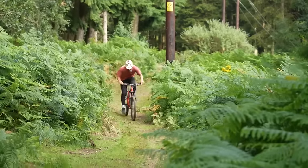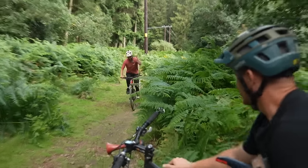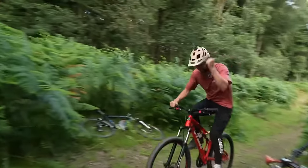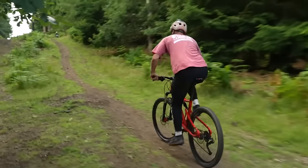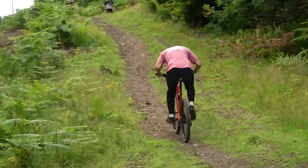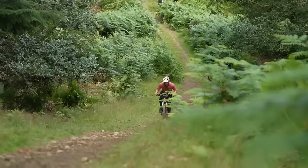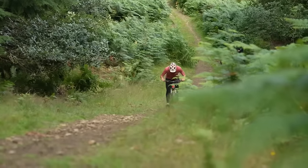Go on, Rick. Oh, yes. Go on. Slow and steady. Go on, Rick. Yeah, go on. Oh, I forgot how steep it is. You're not going to make it. No, my gears are not working. You're not going to make it. Oh, it's well steep. You're not going to make it.